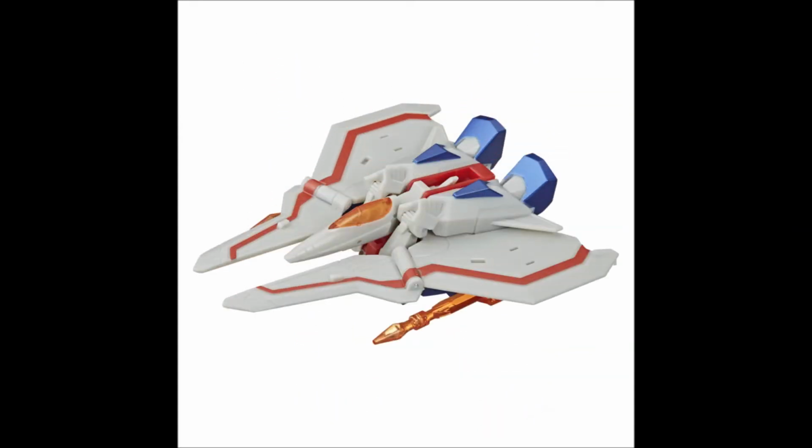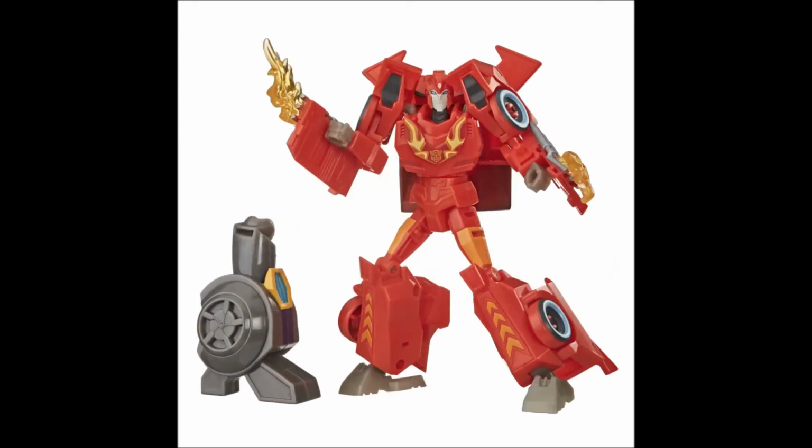The alternate mode. This looks interesting. This kind of looks like one of the Jedi starfighters off of the prequel Star Wars movies. It's a different alt mode, I'll give it that. It's interesting, and you know what? I'll take a look at it.